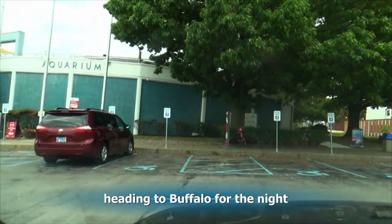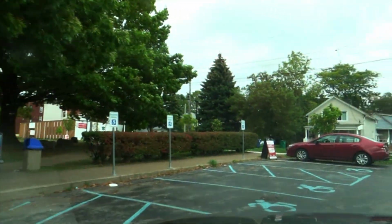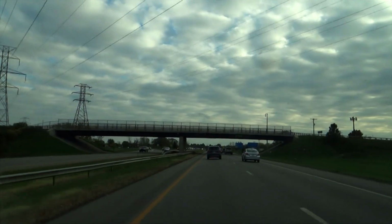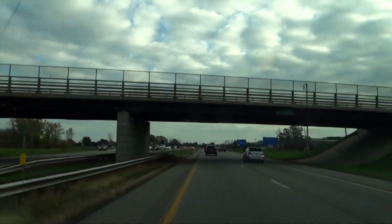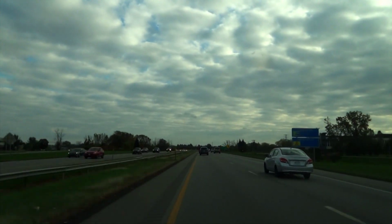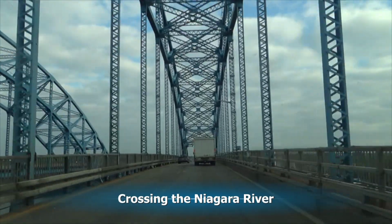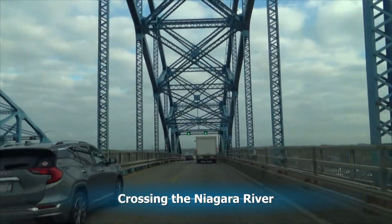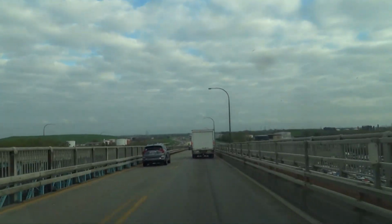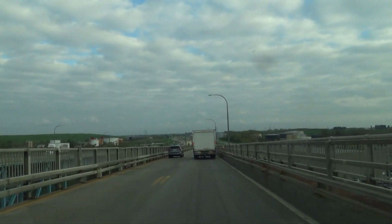Now it's time to head back to Buffalo, which we drove through on the way over to Niagara Falls. There we'll be spending the night. We'll have to cross the Niagara River twice again in order to get there. Tomorrow we have two options. We can go down the interstate or we can go down the side of Lake Erie.